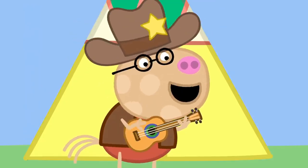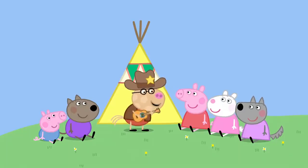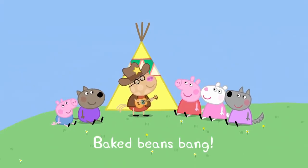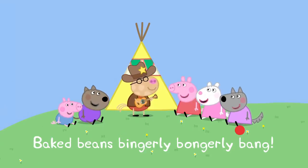I'm a brave cowboy and I'm eating my beans with a bing and a bong and a boo. Baked beans, bang, baked beans, boo. Baked beans, bingly, bongly, bang. Baked beans, bang, baked beans, boo. Baked beans, bingly, bongly, bang.